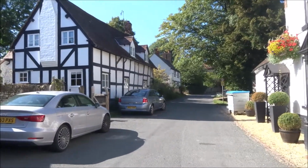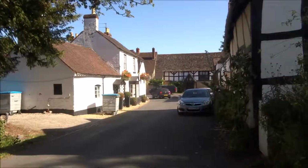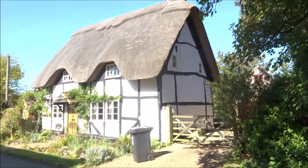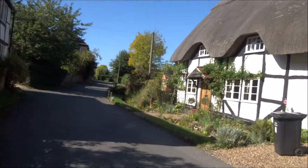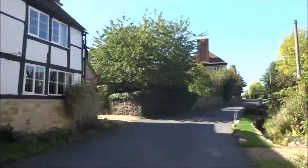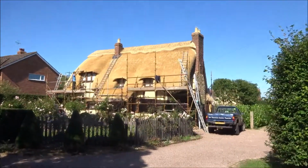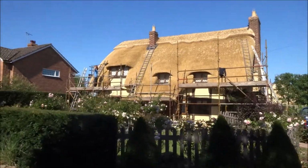And go up this lane now. It's just over 2 miles back to the lodging. If you like looking at these old-fashioned half-timbered cottages, this is the place to come. And look at that, that's a nice little thatched cottage there. Beautiful. That tree there, yellow colouring. And there's a thatched cottage that's undergoing repair. They're probably expensive to keep up.